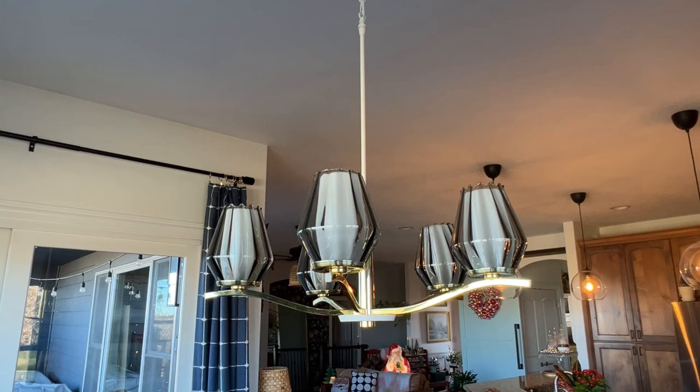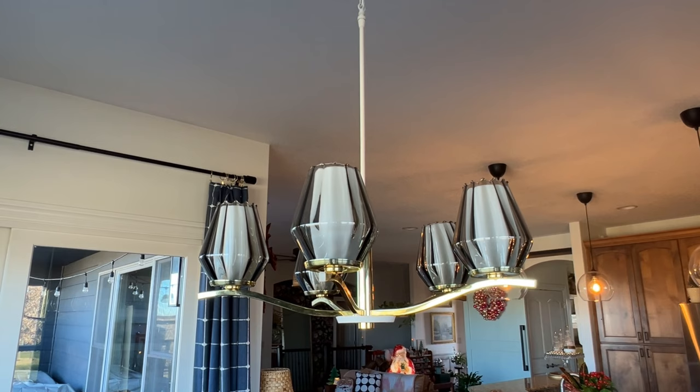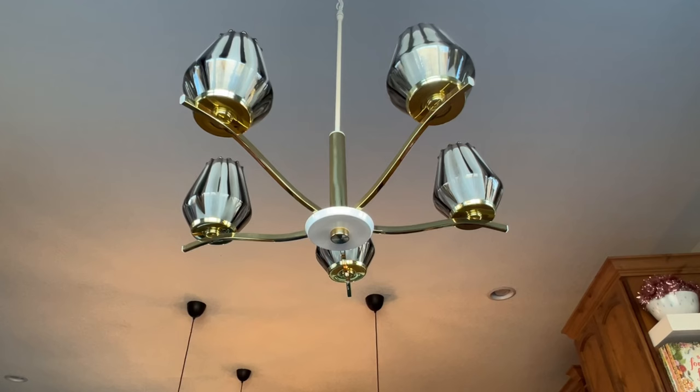I had already replaced the pendant light that was here. So Jason was very confused why we were replacing the light again. But third time's a charm. Yes, this definitely is me. It felt so much better with what we have going on, just more my style.